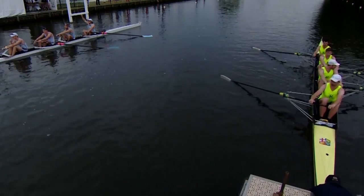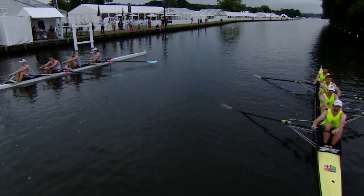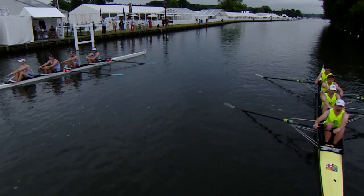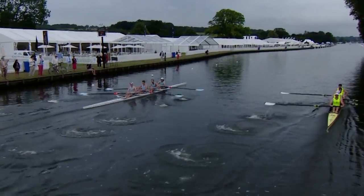This is race 3. It's a heat of the Wyfold Challenge Cup. We're looking at Sydney Rowing Club versus Petone Rowing Club, New Zealand. These are coxless boats, John, and at the moment the athletes are just getting ready and they're off. New Zealand's on the right-hand side, the Australians on the left-hand side.